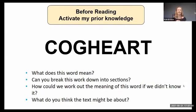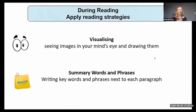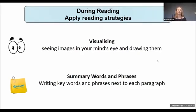Can we go on to the next slide, please, Sylvia? We're going to use visualizing. Visualizing is a really powerful comprehension and inference tool. It's one of the best we have, because if you draw what's happening in a text, even if it's the simplest sketch, you have to have understood all the details that sit around it.